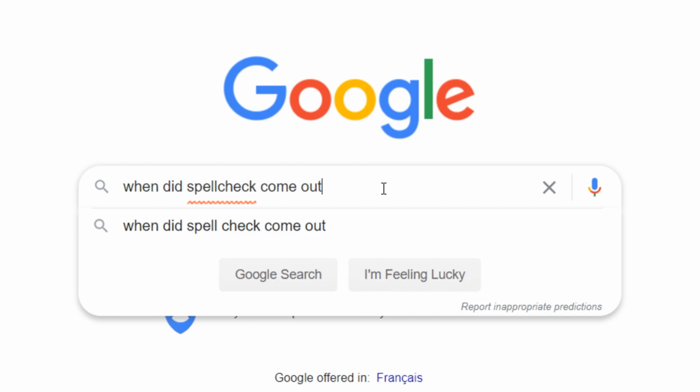Why doesn't Premiere have spell check in their software? Bruh. It's friggin' 2020. Adobe, get your crap together. Where's the spell check? What is wrong with you? Moving on to number 2.